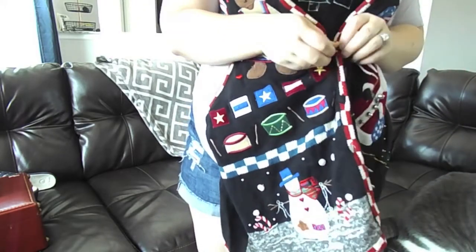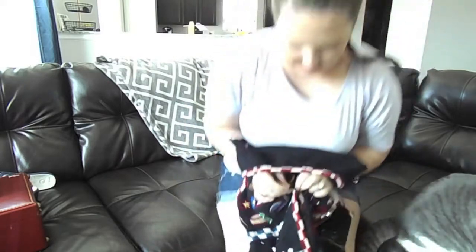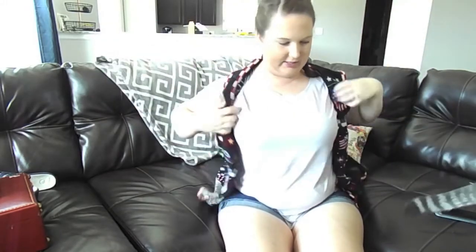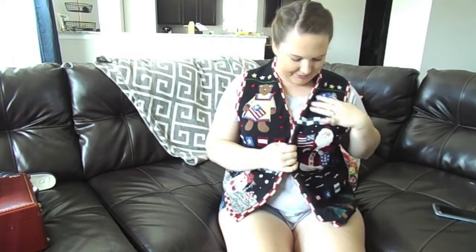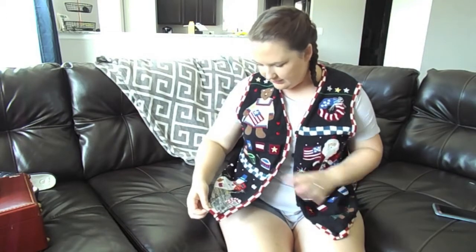And it doesn't say when it was made. Gussie, stop that. But it is a size 2X, so I think air could fit in it. I know I definitely can. I just think it would be so cool to wear for an ugly Christmas sweater. There are a couple stains, but it's not that big of a deal. You can barely tell. It's right around the white, so it's probably where the black bled into the white.